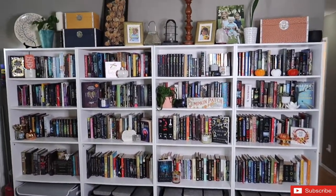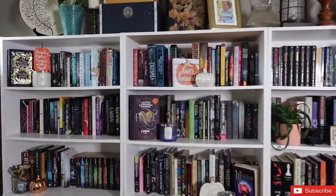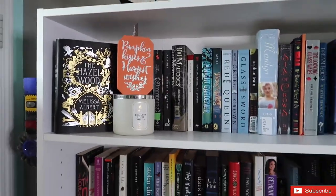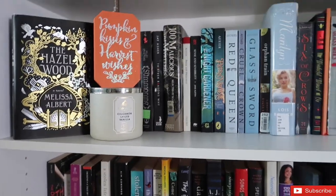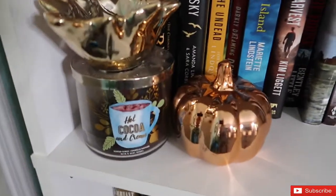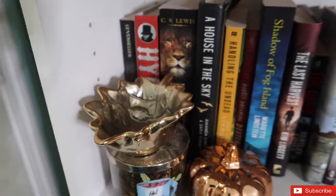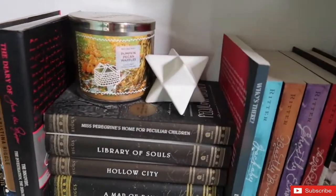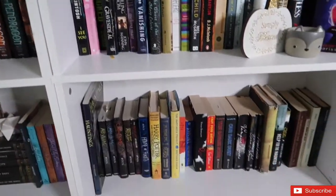Okay, and now for the bookshelves. So I just added a little touch. I tried to do it to most of the bookshelves. So there's a little sign over there. This one says pumpkin kisses and harvest wishes. Then down here we have the hot cocoa and cream Bath and Body Works candle, along with a little leaf dish and a little pumpkin. Then down here I brought out the pumpkin pecan and waffles candle. Nothing on this shelf.